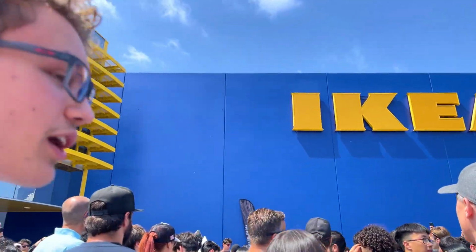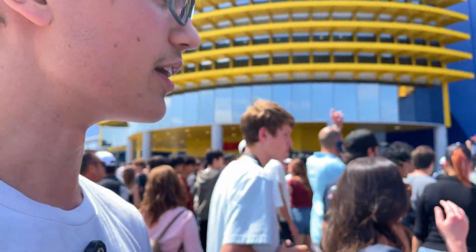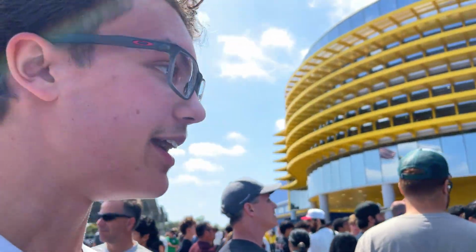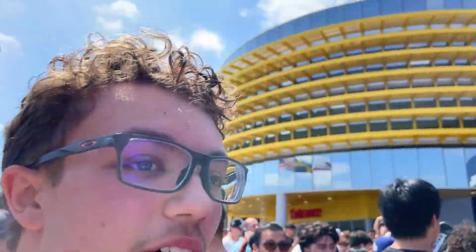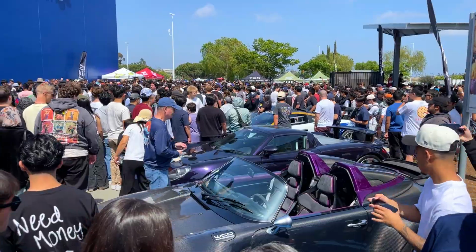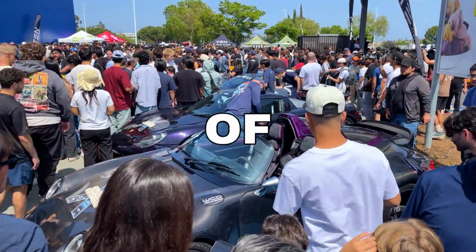What in the heck, y'all? McLaren F1 GTR here. Was not expecting that, dude. I thought it was about to be a CLK on the picture. No, it was an F1 under wraps, but look at this, dude. We got a ton more absolutely insane hypercars, if we can make it through this sea of people.